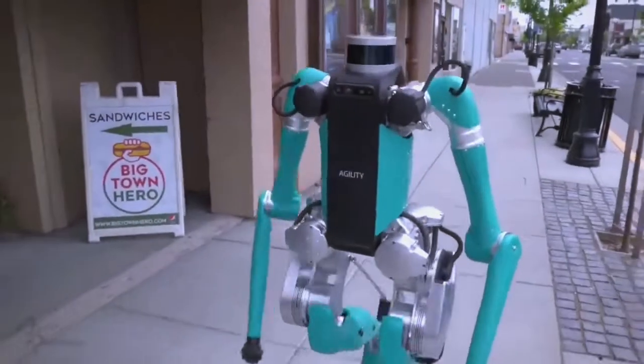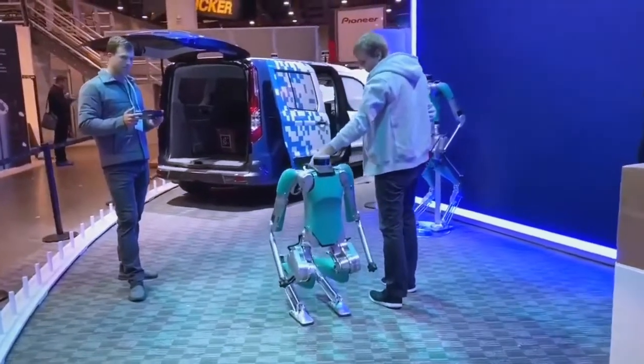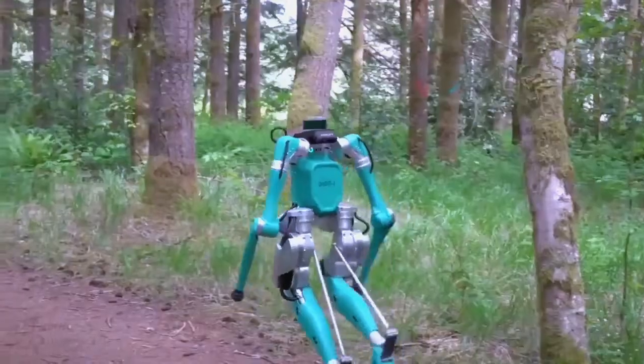Hello guys, and today's one we take a look at the top 3 humanoid robots on the market. Meet Digit, the newest robot from Agility Robotics.